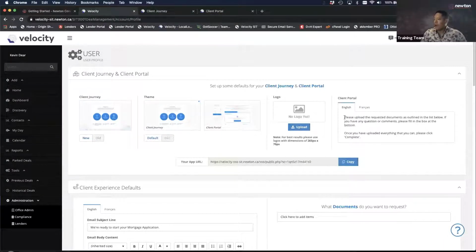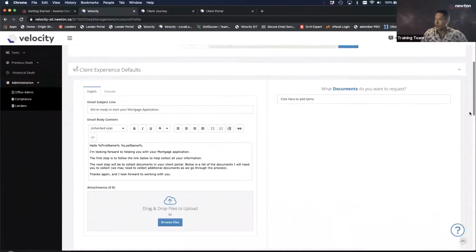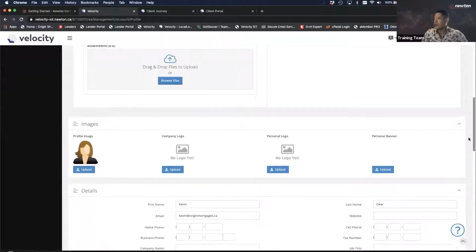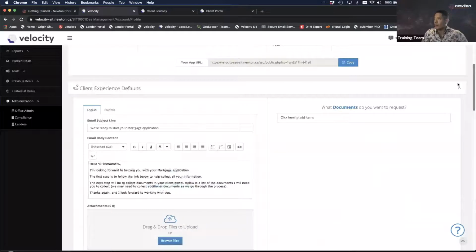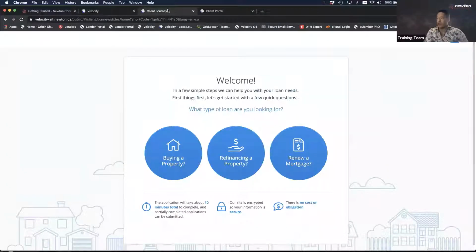And then I have the ability to edit my actual communication that shows up in my client portal, as well as in my client experience, which I'll talk about in just a second. So this is a generic email, but I can update and edit it here to make sure that it's done the same way over and over again. This is also my online application link here. So I'm just going to copy it, and this will take me to my client journey.